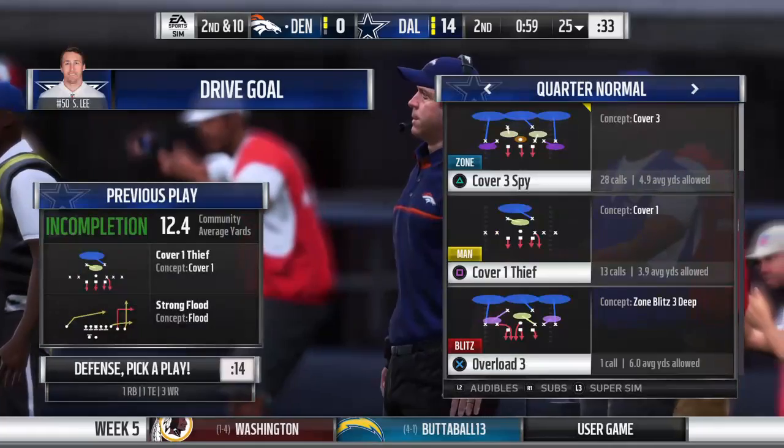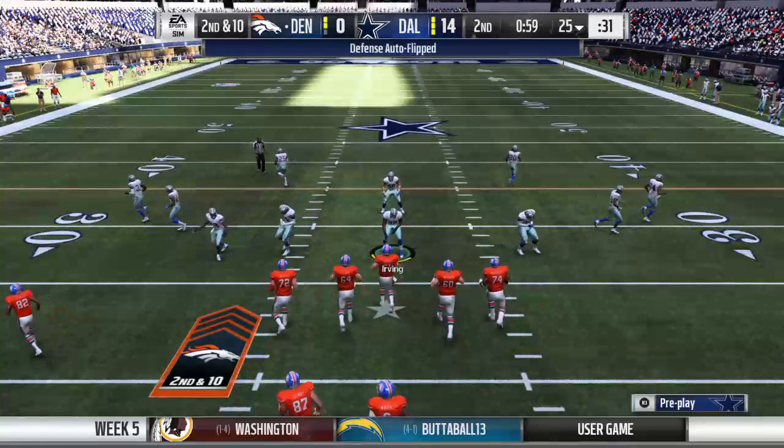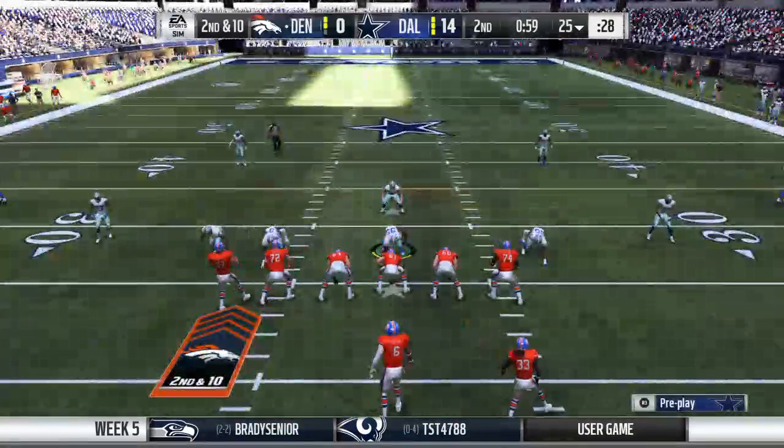Now, meanwhile, a pass that should have been intercepted, but it winds up falling incomplete. Line of scrimmage, again, the 25, 2nd and 10.